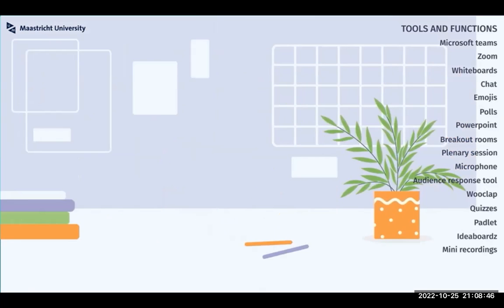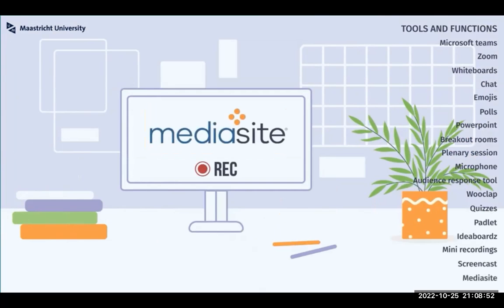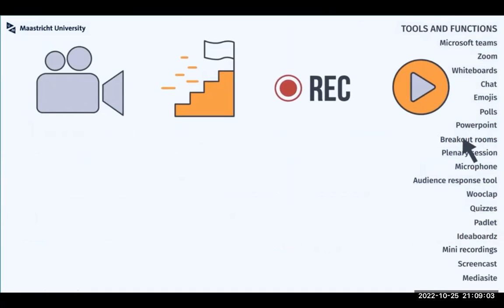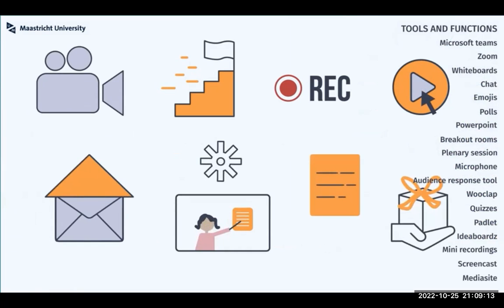To record a screencast of your presentation, or simply to record yourself explaining the course, use the My Media site. You can also share your mini clips through the My Media site. Keep in mind that recording a mini lecture should be worth the effort. So record a mini clip if you want to use this clip many times. As a final take-home message, there are many tools to help you design an interactive lecture. You just need to plan the proper integration of these tools into your lecture.